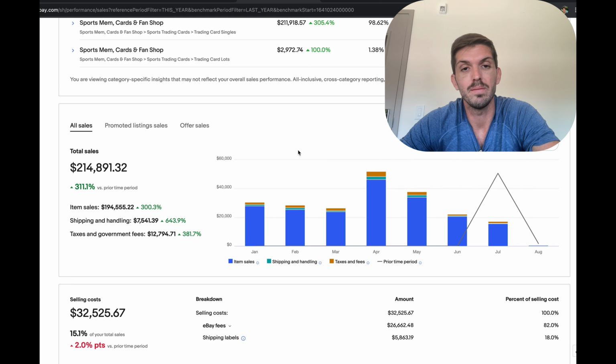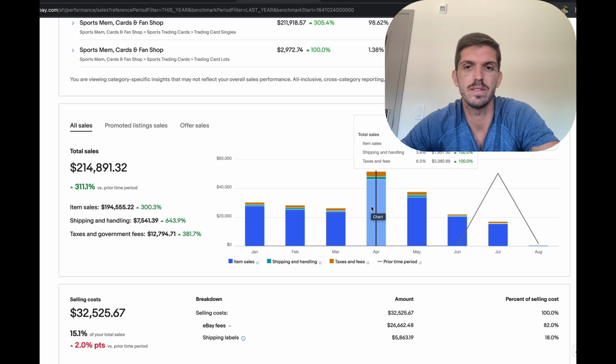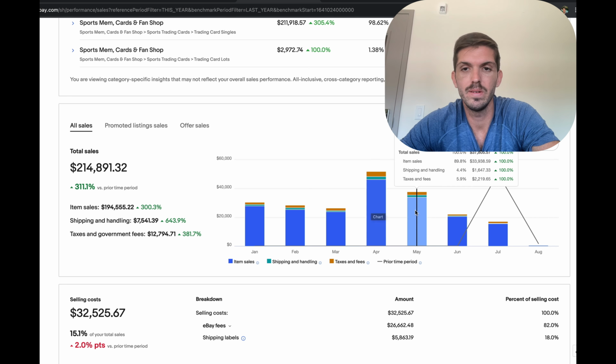Now, does that mean that April and May was a better time to sell sports cards? Maybe. But I also had a lot of orders come back from PSA around that time. I want to say I had roughly 800 listings at one point, and things were just selling like hotcakes. So roughly $51,000 in April alone, and then $37,000 in May.